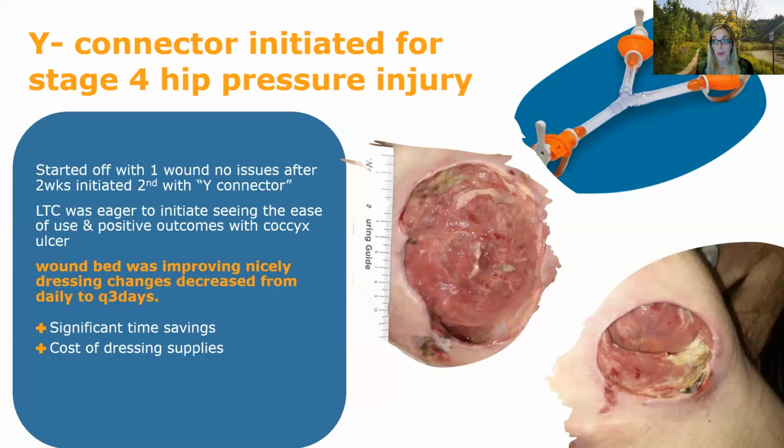Okay, so here we go. You can see the coccyx ulcer is your first photo there in the middle, and over to the far bottom right, that is the hip. This is also a very large ulcer. I don't have the dimensions, but you're looking at probably at least 10 by 10 or even greater, and it did have a significant undermining lip as well. So we started the Y connector.